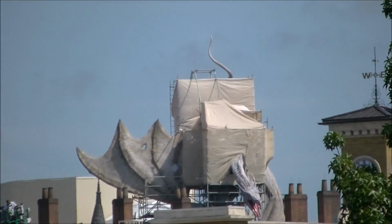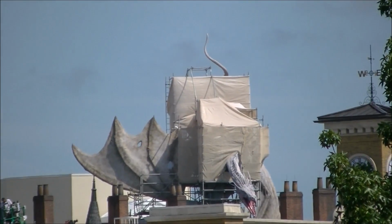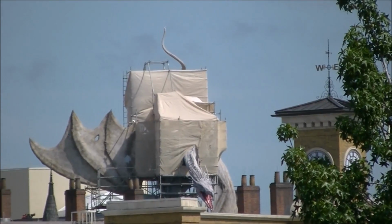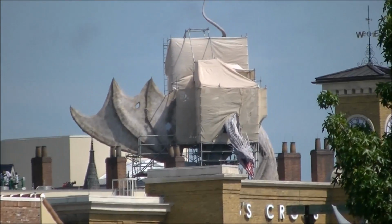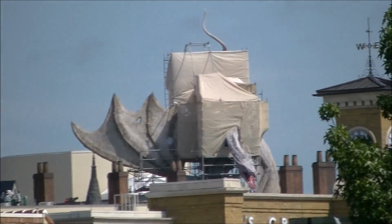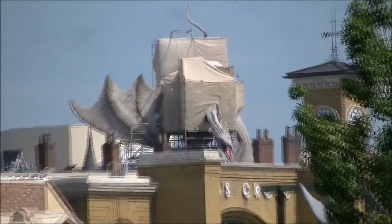I think once the scrims come off of this thing, then you're going to get into some serious hashtag Potter Watch. Once the scrims come down, then I really think it could open at any point in time. But right now, while that thing's under construction, you will not see this place open.